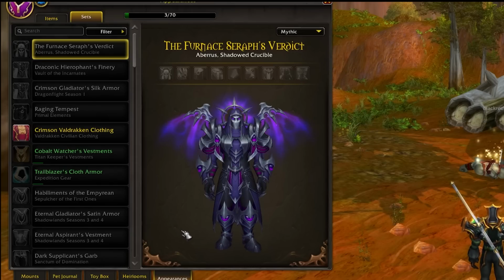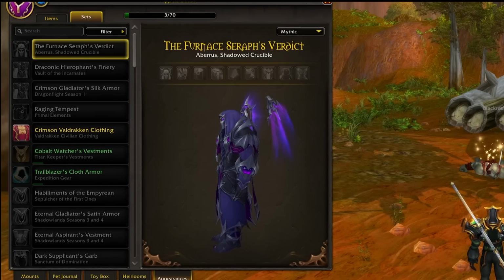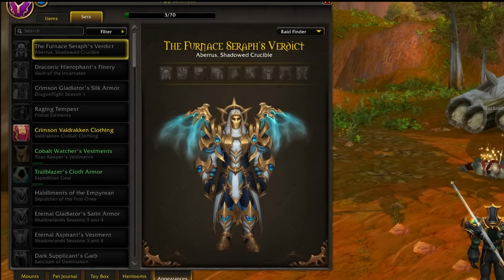This Mythic set is just great. Compared to a lot of the other Mythic sets, or just sets in general we've seen, Priest is really taking the cake here. Even the Raid Finder set looks like Tyrael from Diablo. I mean, Priest is just taking it away on this one.